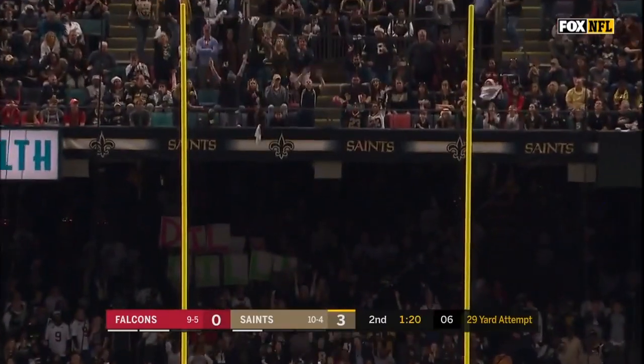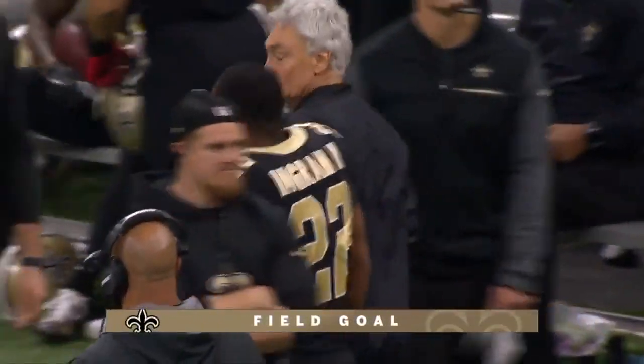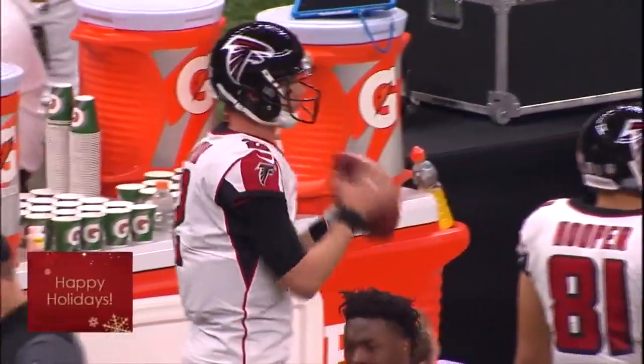And the kick is up and it is good. So in a game where it certainly feels like New Orleans is absolutely dominating, they're up, but it's only 6-0.